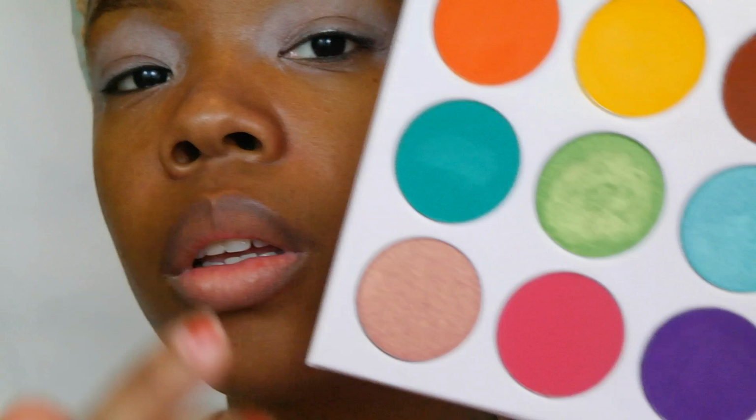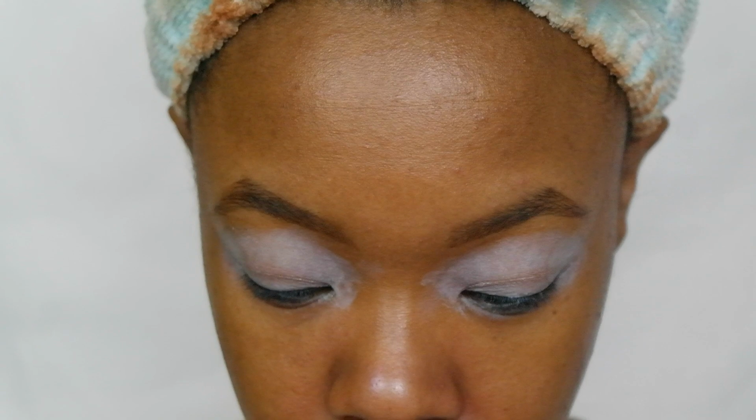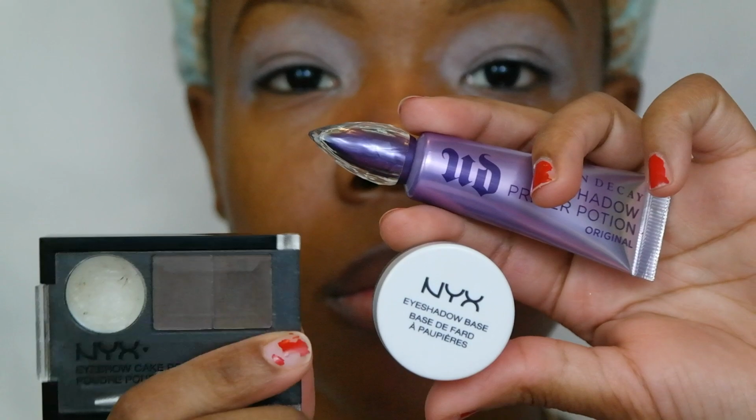Now, this eye look was pretty interesting because for whatever reason, my eye, I don't know which one it was, but it's always the same one. Is it the right eye? You'll see in the video, it decided to act up and get very, very watery.